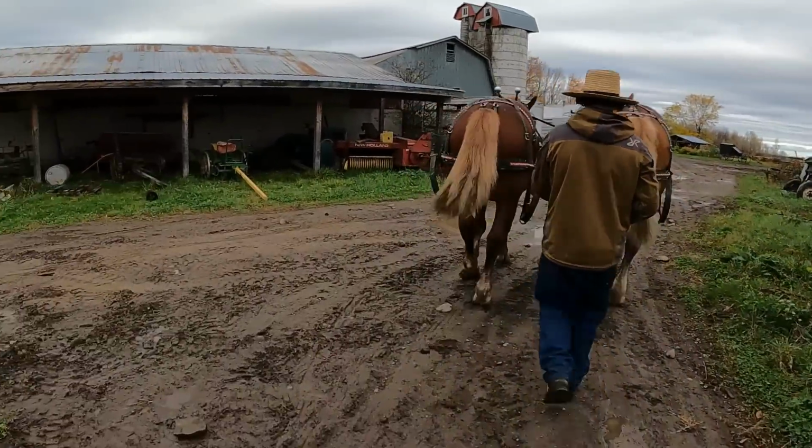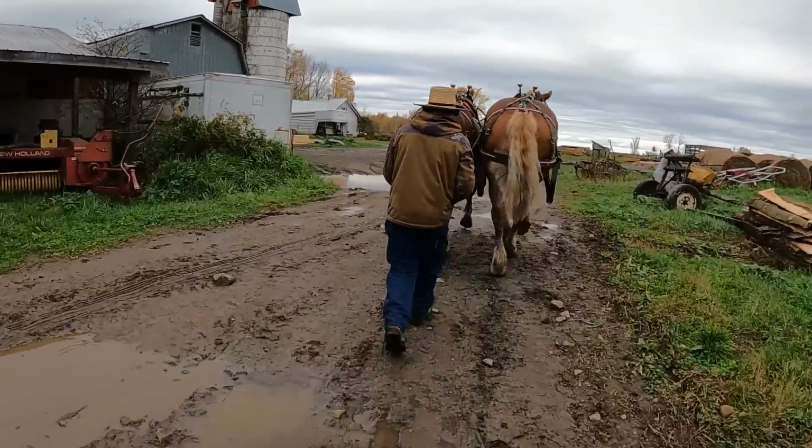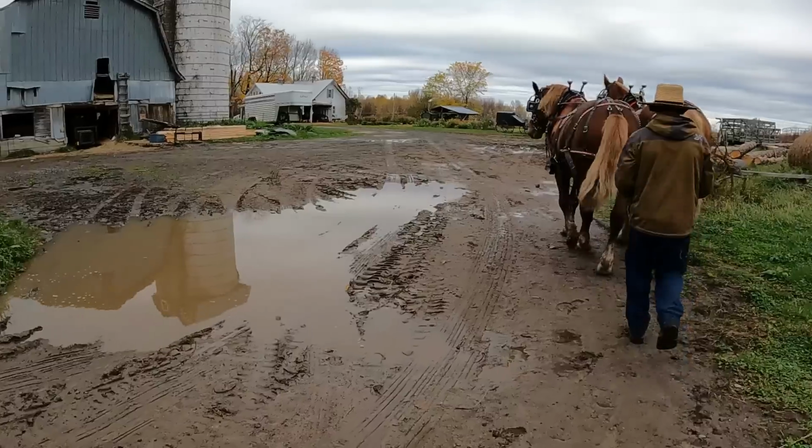So William got home all right, and I got the cart over to the neighbors to get that welded. And as you can see by the driveway, we're still dealing with quite a lot of water.